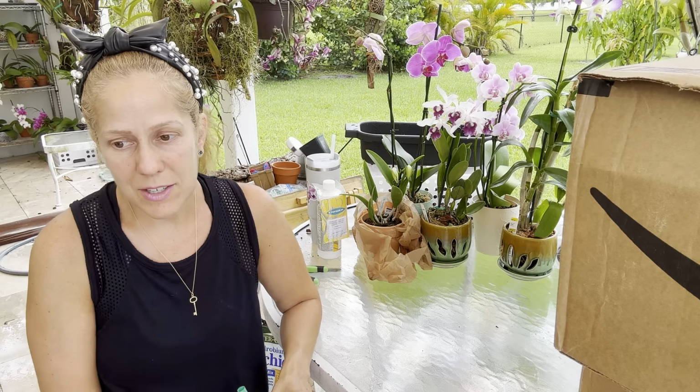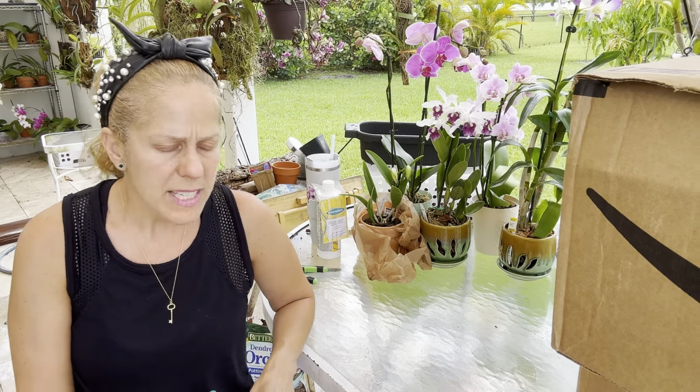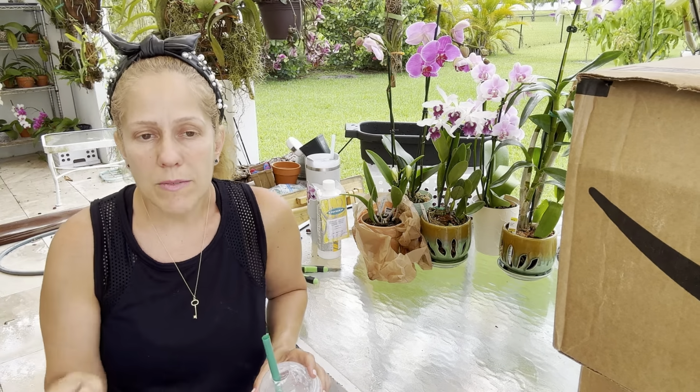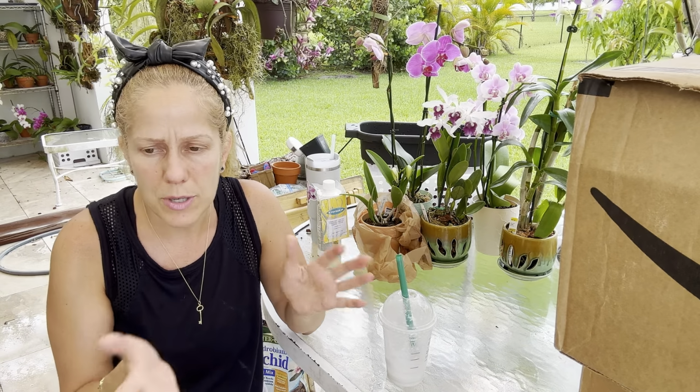They're not impatient, they are, but yeah, I only pay attention to the orchids, or maybe they got too much sun. I don't know what the deal is, but I went for some more of that kind, little regular flower plants that you can put in little planters. So that's what I went for.